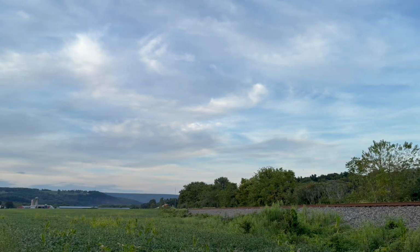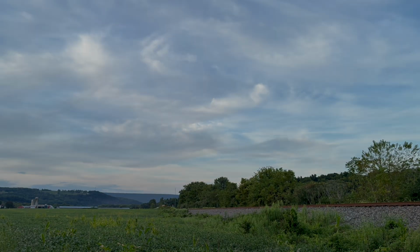Norfolk Southern, milepost 238.0, main 1, no defects.